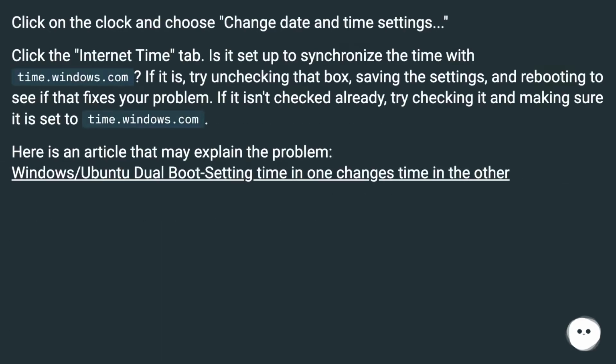Click on the clock and choose Change Date and Time Settings. Click the Internet Time tab. Is it set up to synchronize the time with time.windows.com? If it is, try unchecking that box, saving the settings, and rebooting to see if that fixes your problem. If it isn't checked already, try checking it and making sure it is set to time.windows.com.